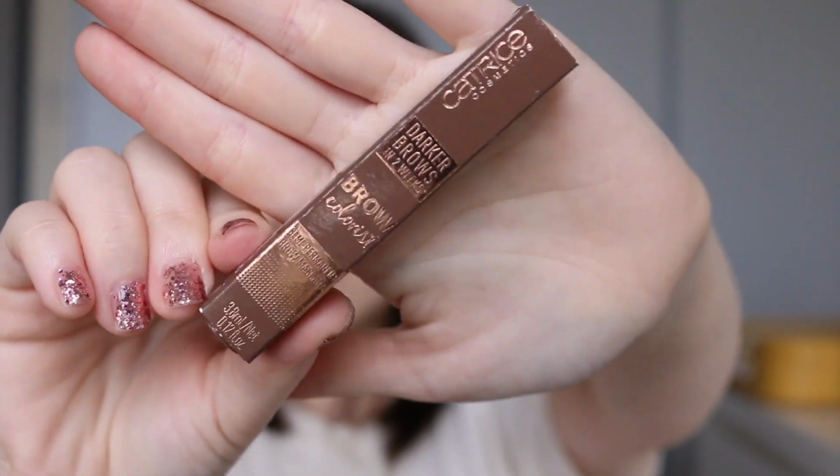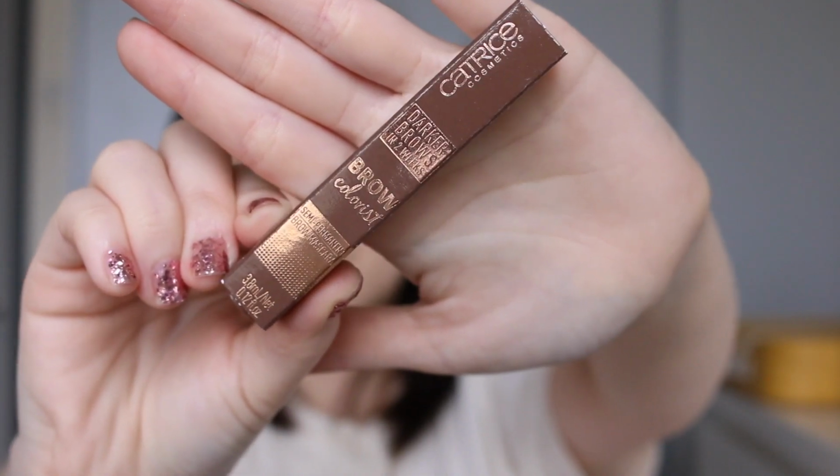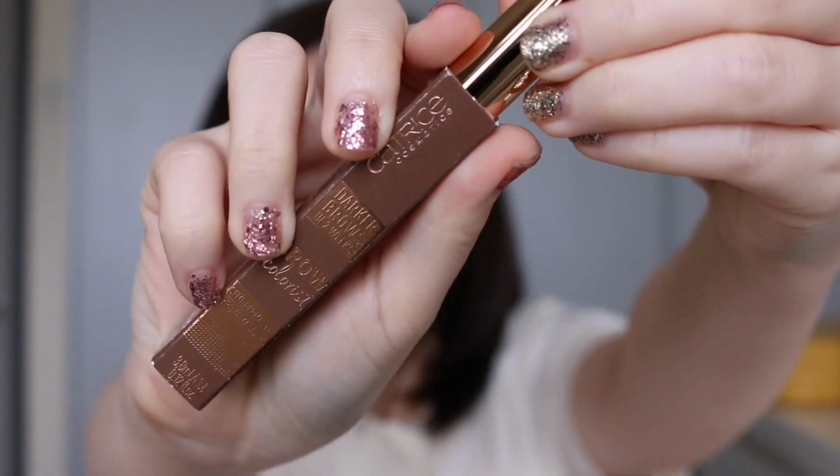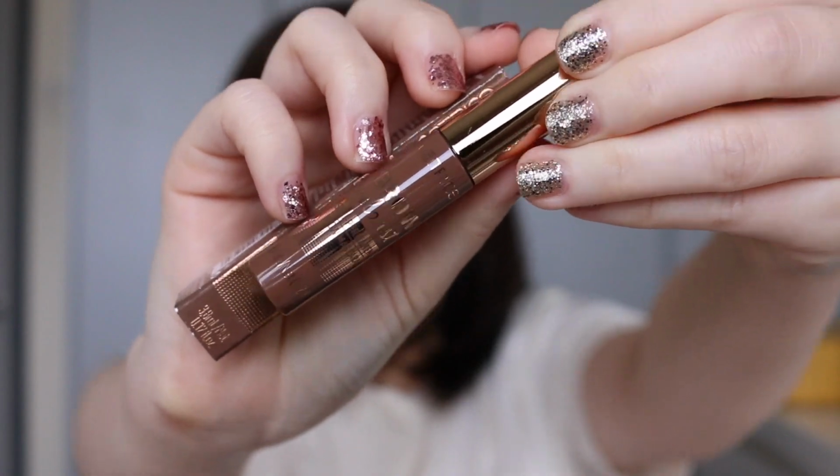I do have two brow products here. One is the Catrice Darker Brows in 2-Week Brow Colorist. Ooh, semi-permanent brow mascara. What the heck? Long-lasting fiber and rich tinting brow gel mascara for well-defined, natural-looking brows. Easily and quickly tint, fill, shape, and fix brows with an ultra precision brush for perfectly defined results. Innovative formula that makes your brows darker after 2 weeks of daily use. Lasts up to 4 days after discontinuing product use.